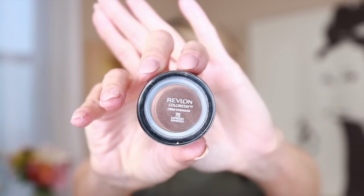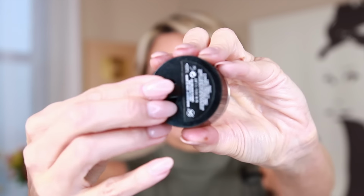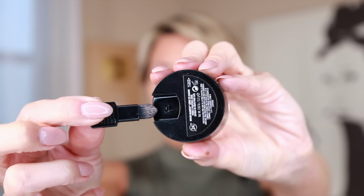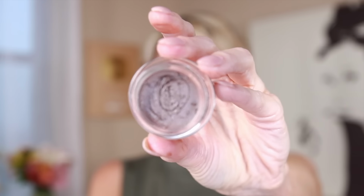I do want to show you this other really cool product. It's by Revlon, and it is their ColorStay Cream Eyeshadow. This one is in Espresso, number 715. But here's what's cool. See the top? This little part pops out, and it's got a built-in brush. Isn't it great? Snap it in, pop it out. There's the color. You just take the brush, you dip it inside the cream, and I'll just, as an example, I'll just show you just a little bit here on the outer corner of the eye. Let's just say I want a little bit of a smoky brown there. And you just take it and you blend it in.